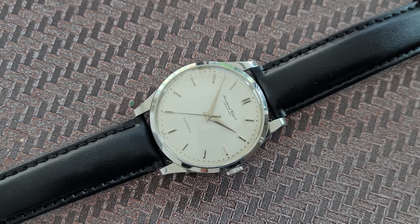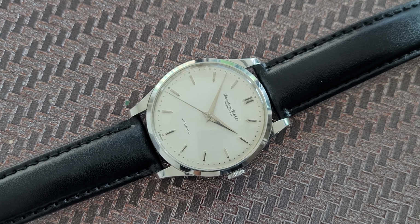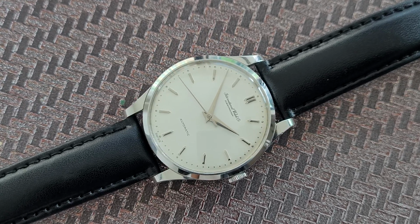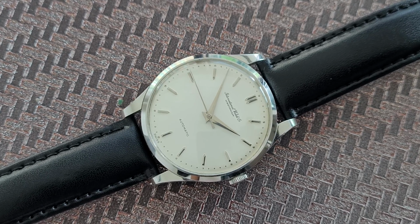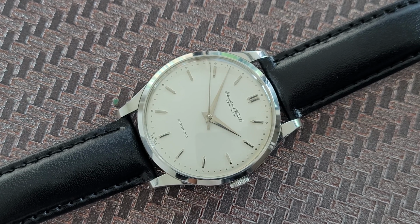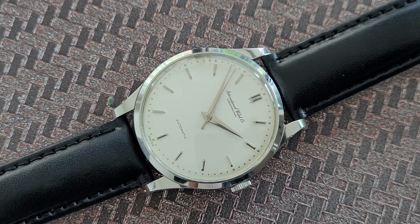You can find variants with a silver dial, or this version which is an eggshell cream white dial. The movement is the legendary 852 with the Pellaton winding system and a Breguet overcoil. I'll go into those in more detail later on. The movement can be very accurate and is adjusted to multiple positions and temperatures. The watch can be purchased for around £1,000, depending on the condition of the watch.